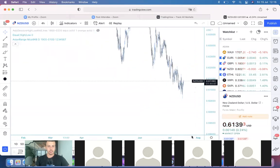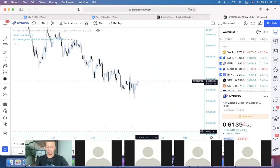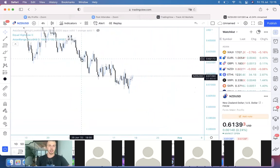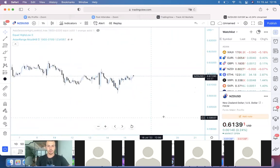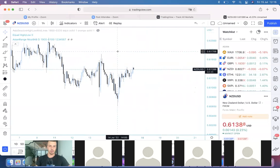So NZD USD, of course, on the 1 hour, it looks very nice. However, let me see on the 4 hours. Also consider that it is Friday. There might be some reversals after a long downtrend, but however, we go with the trend, and this order block is perfect because it manipulates to the upside.